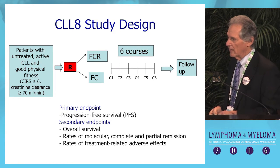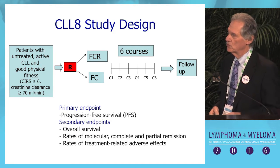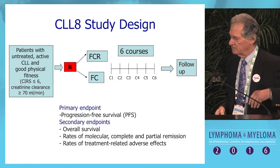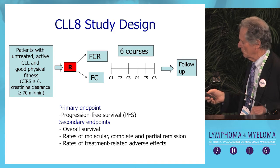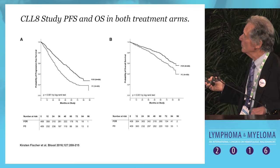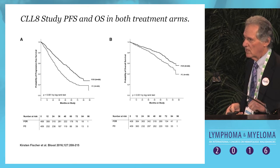One important study that led us to the concept of chemoimmunotherapy for patients with CLL was the German CLL8 study. This was a randomization between FC and FCR, the primary endpoint being progression-free survival. And if you looked at progression-free survival and overall survival, they significantly favored the chemoimmunotherapy arm over the chemo alone.